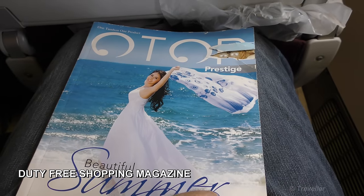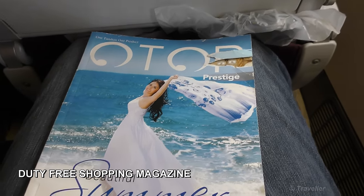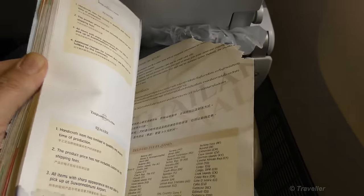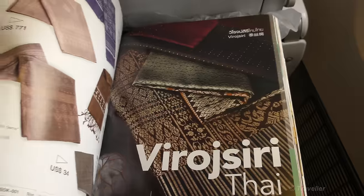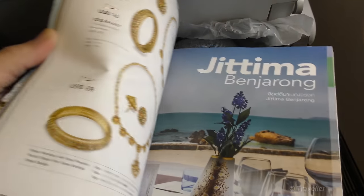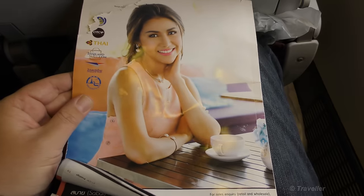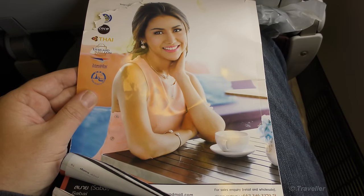Here we have one of the duty-free magazines. It's called the O-Top. There are two duty-free magazines on board Thai Airways flights. This is the O-Top. It's pretty used. Just got to skim through it. It's pretty torn there on the edges and it hardly can be paged. But it is a little bit looking like upscale, upmarket duty-free goods. But you get the idea from the pictures. There's some jewelry. But that was that duty-free magazine. Let's move on to the next one.